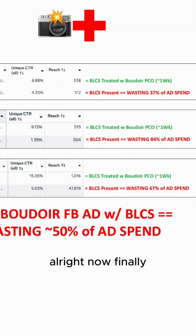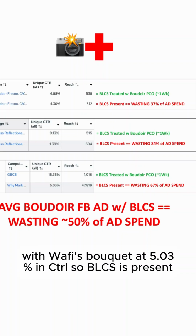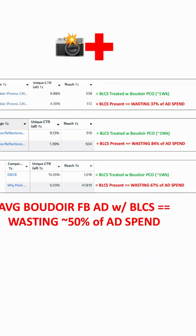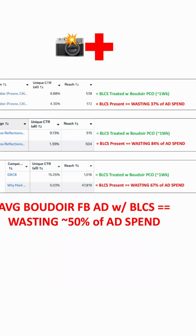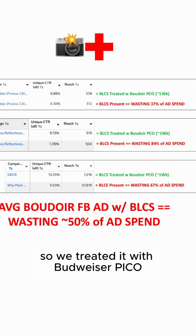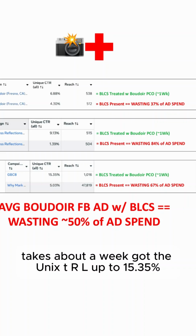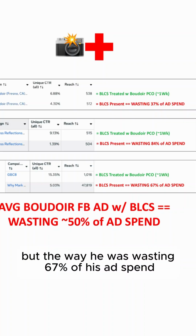All right, now finally, another patient came through with a Boudoir Facebook ad at 5.03% unique CTR all. So BLCS is present. Unique CTR all under 6%, Boudoir low click syndrome. But we got the treatment for it, Boudoir Pico. So we treated it with Boudoir Pico, it takes about a week. Got the unique CTR all up to 15.35%. So we found out this original Boudoir Facebook ad was wasting 67% of his ad spend.